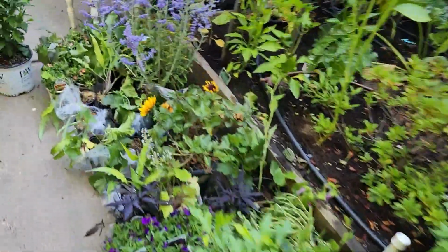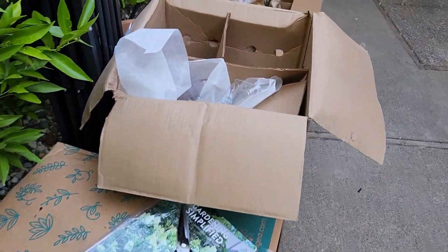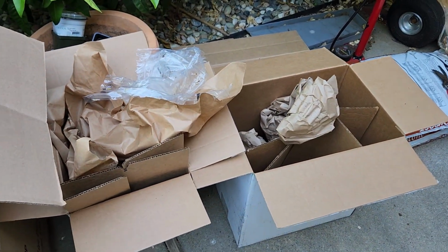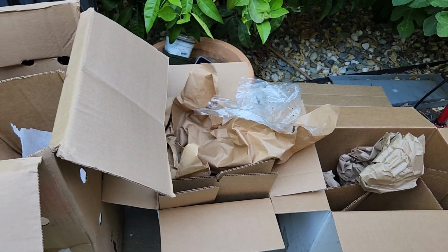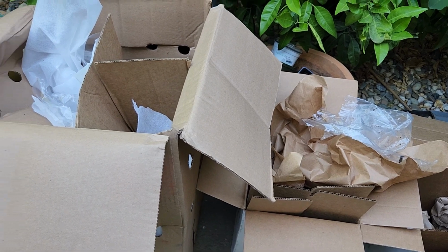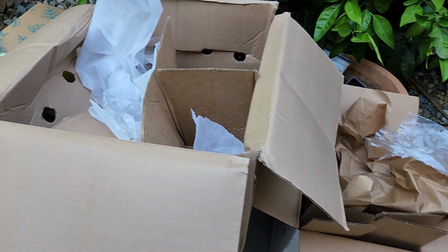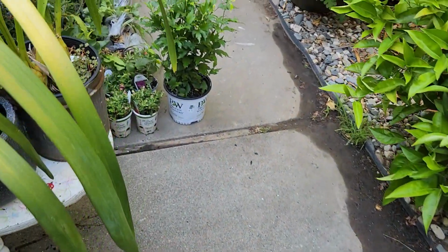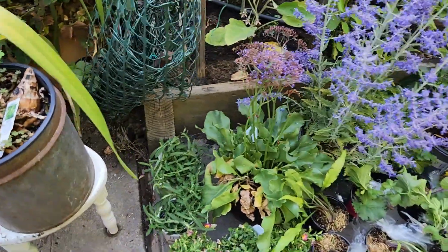Okay, here we go. Here's the aftermath. All cardboard. We can recycle this, except for the plastic that Great Garden Plants uses. And you know what? I think I'll give them some feedback and just say, hey, we're all trying to be a little bit more sustainable. If you can, maybe find another alternative. That would be great.